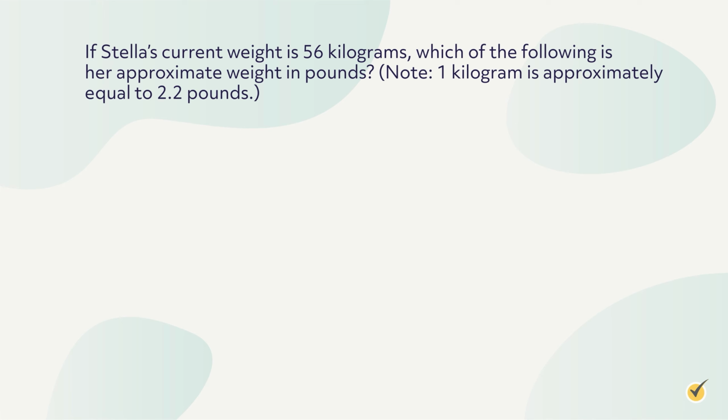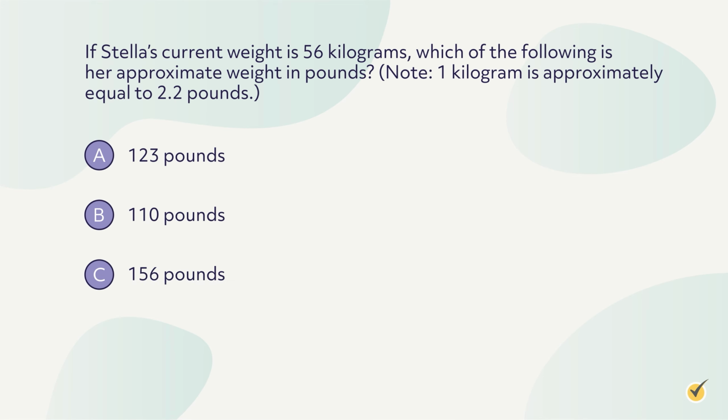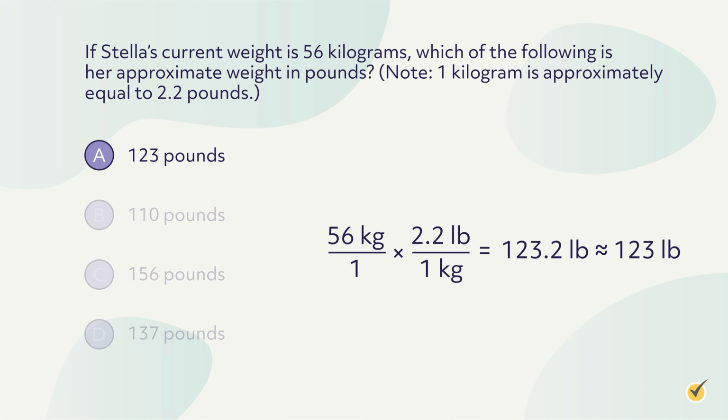Number 1. If Stella's current weight is 56 kilograms, which of the following is her approximate weight in pounds? Note, 1 kilogram is approximately equal to 2.2 pounds. A. 123 pounds. B. 110 pounds. C. 156 pounds. Or D. 137 pounds. The correct answer is A. To find the correct answer, multiply Stella's weight in kilograms by the conversion factor for kilograms to pounds.